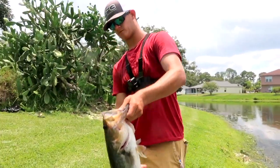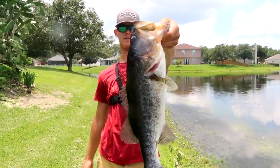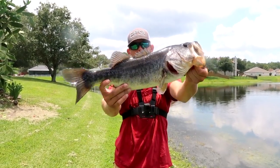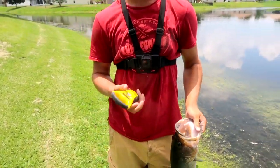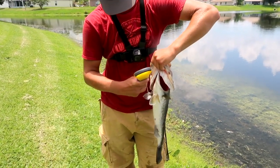Yo, Adam, show me what you caught, man. That's what we talking about here on Kicking Their Bass. It's a Florida fish. That is a Florida bass right there. I'd say four to four and a half. Yeah, I think he's between four and four and a half. We got scale. Scale on. Yeah, he looked huge when he jumped, though. And they're fighting so hard.